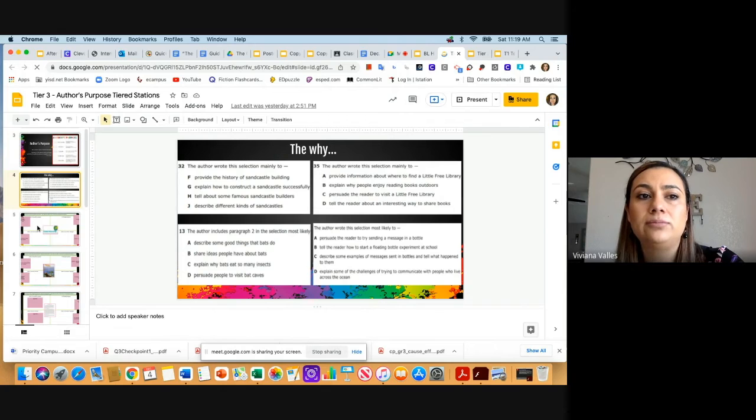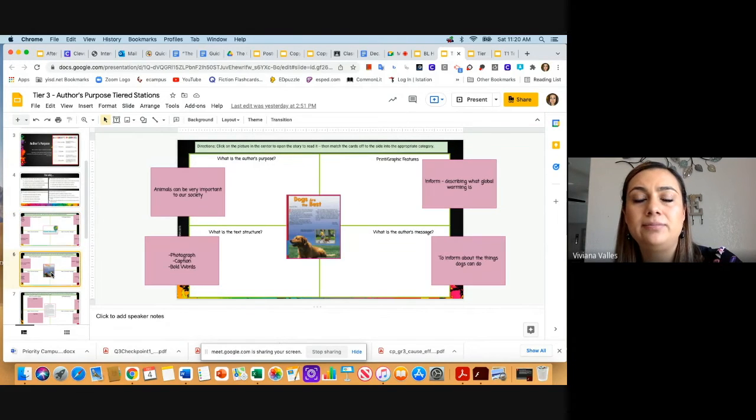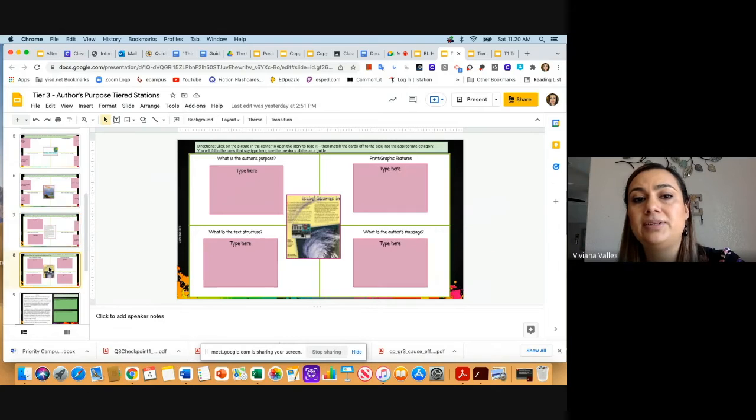Then you break it down. So for author's purpose, you have the text here, so they would click here, and then they would have to drag and drop to each part. They would practice again, drag and drop. These are the answers. So we're already providing them with the answers. They just have to drag it in. Then the next step is now they have a text. We provide them with 2 already filled in, and then they have to type in the other 2. They practice those 2 like that, 2 that are filled in, and then the next one is they have to type it in.